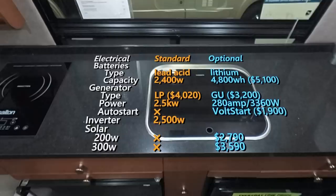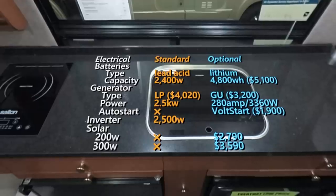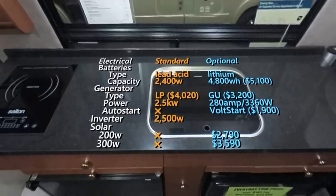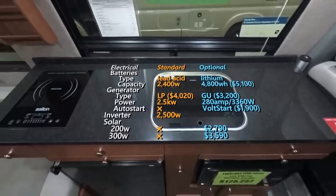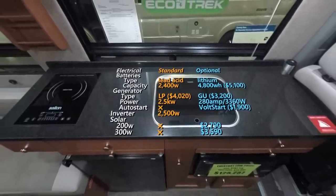You can upgrade to a 2.5-kilowatt LP generator for 4K, but the big news here is that you can also opt for the 400-amp-hour lithium upgrade. That's 4,800 watt-hours for $5,100, an underhood generator for $3,200, volt start for $1,900, and up to 300 watts of solar for $3,600, all of which has been optioned on this coach that we're reviewing. So again, this coach for $125,000 has a very capable electrical system.